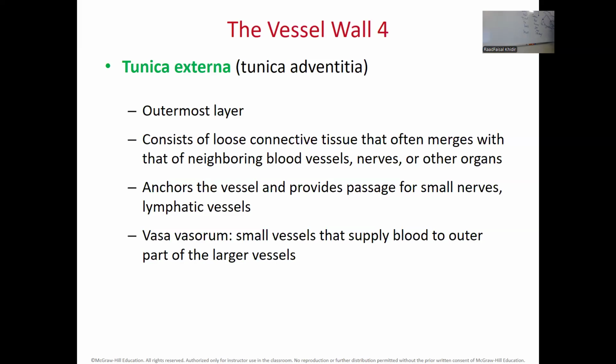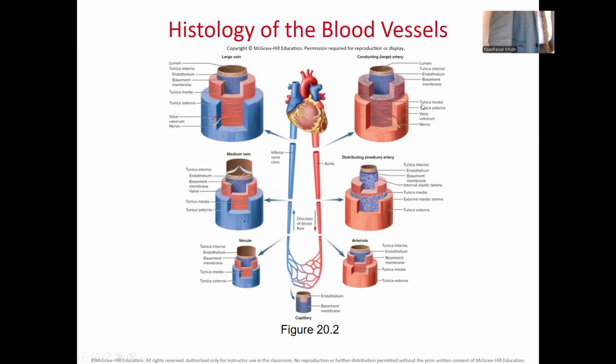How many different types of tissue do we have in the body? We have epithelial tissue, connective tissue, nervous tissue, and muscular tissue. Well, if the tunica externa is made up of connective tissue, it's going to need oxygen and nutrients. So who's going to provide the tunica externa with this oxygen and nutrients? It's the vasa vasorum. You're going to see that in the homework. Okay, so that shows us the histology of the blood vessels.